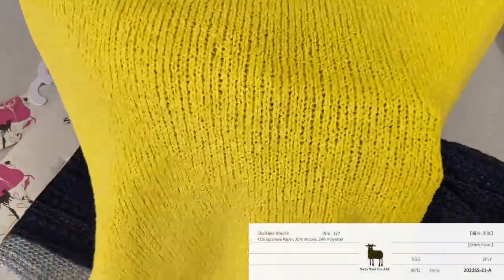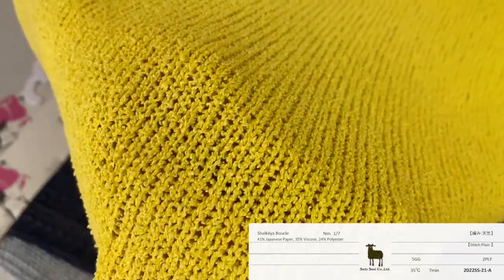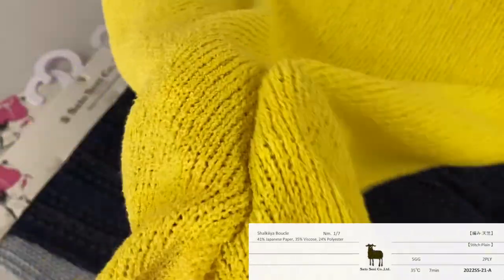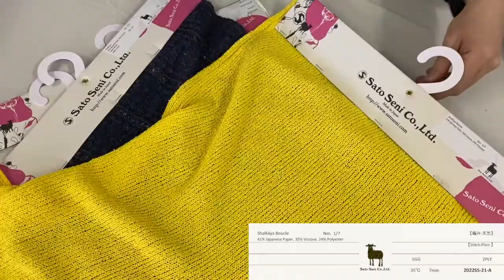This is the aspect of the plain stitch, but it's already a fancy look. Please have a look at the aspect this way. In my opinion, the Shalkiiya Boucle would be drier than the Shalkiiya. Then this one would be a good way to use it.